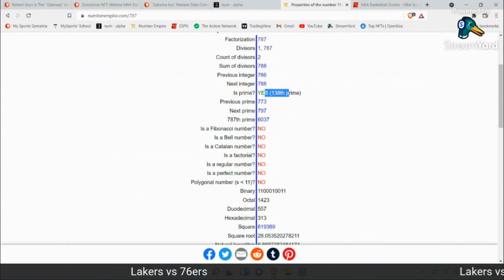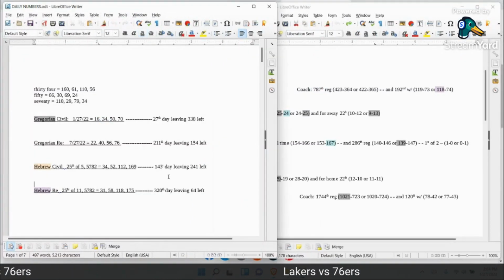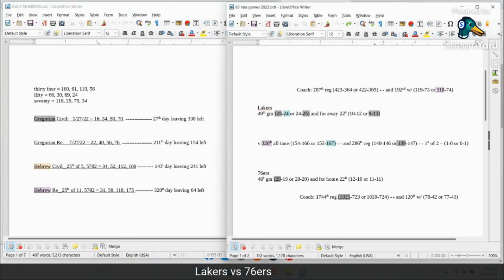138th prime number. I don't know if it helps much on that one, but that's interesting. We do see that 78 and 87. We know 22 sums to 78. Sixers coach can get that 78.